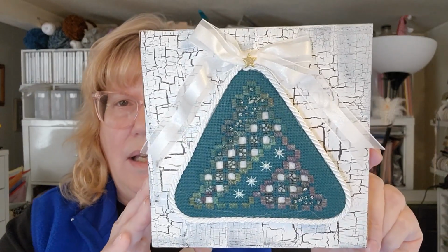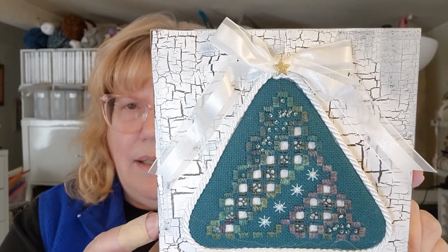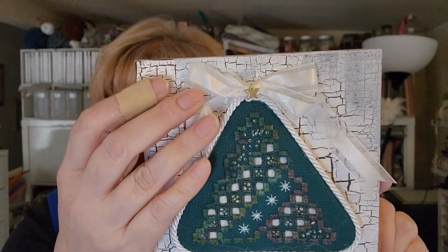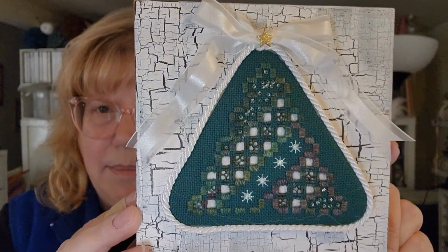The next thing I finished was December last year. I took a heart hanger class, and I just a month ago actually finished the stitching on it, and last weekend I fully finished it. So this is the heart hanger tree. I did crackle paint on the back, and then added this bow and this is a brad, and I cut off the back.